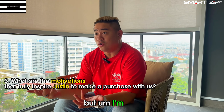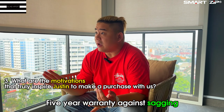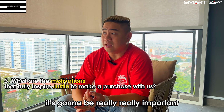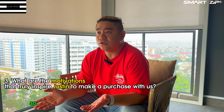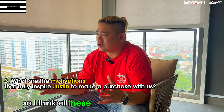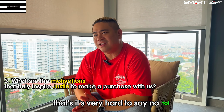But I'm told that you guys have a 5-year warranty against that. 5-year warranty against sagging, 5-year warranty on the motor, which I think is going to be really, really important. This is something you're going to use daily. So a 5-year warranty is big peace of mind. So I think all these combine to make a product that's very hard to say no to.